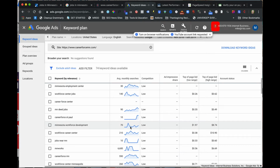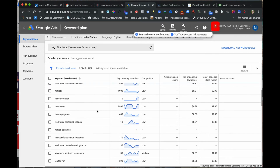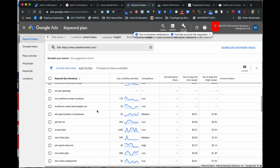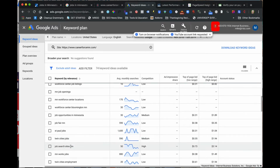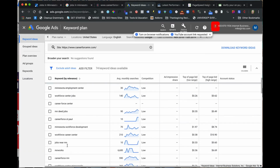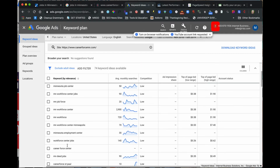So if I look at a lot of these, they're very focused on around your brand, which is great. I think where you can use the most improvement is getting some of these more generic phrases like St. Paul jobs and Twin City jobs or job search sites in Minnesota. These are pretty far down the list. We would want to teach Google more about those phrases and as they pertain to your site so that you can rank higher for those phrases.